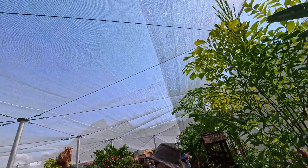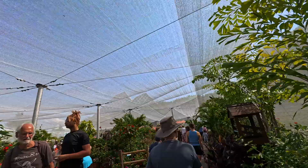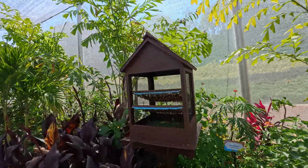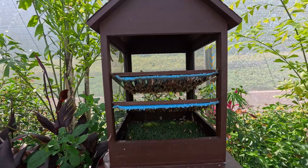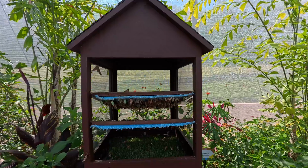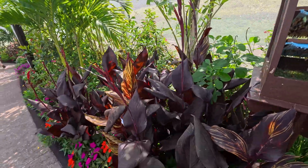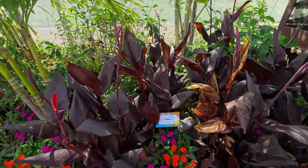Now in here it is netted. Oh yeah, sun does come through, but they have it netted so the butterflies don't escape. Take a look at this. This is where a butterfly is kind of cocooned and then they hatch. And this is what they live in before they hatch. Interesting. This is the name of this plant.